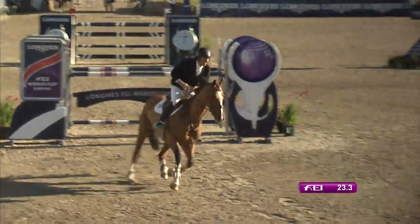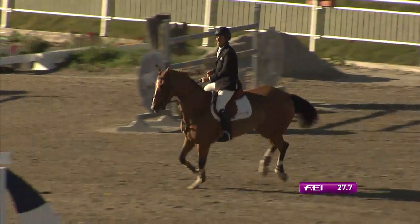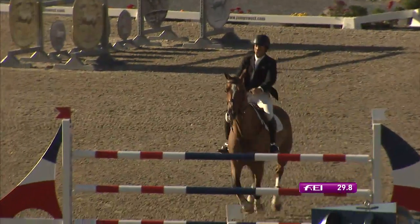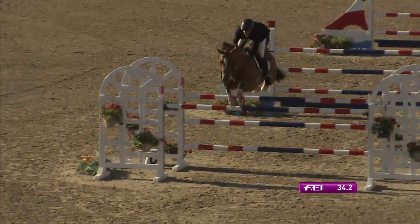Andrew showing his horse, the Liverpool, a few times. Like I said yesterday, I know this horse quite well, and it's always been a little difficult with the Liverpool, and I'm sure Andrew was quite happy getting that over and done with by number 3.